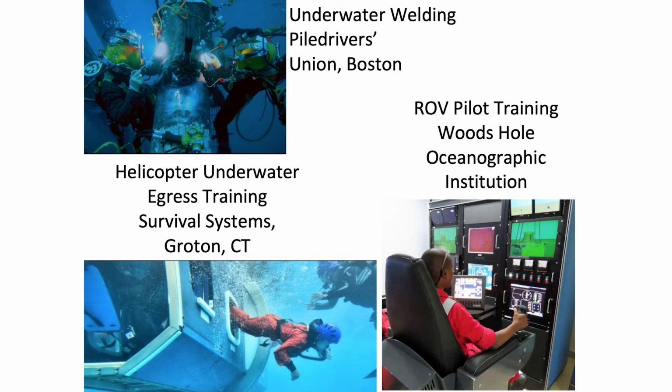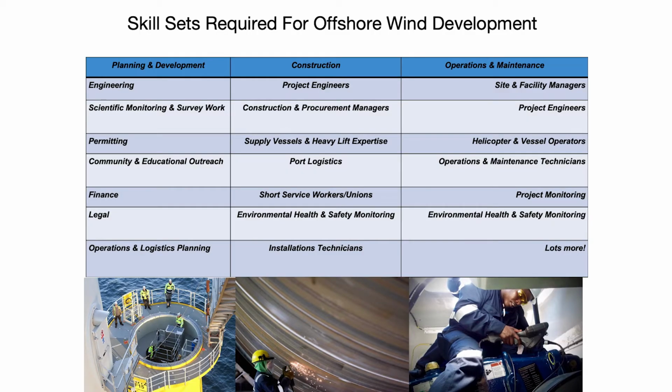So here is a quick overview of the skills needed to work in the various phases of building offshore wind projects. The photo on the left is showing the people on the transition piece waiting for the lower portion of the tower to be lowered by crane and then secured. The middle photo is welding, pretty self-explanatory. And on the far right, the photo is showing a technician working on the hydraulic system up in the nacelle of the turbine, which is where the generator is located way up at the top of the tower.